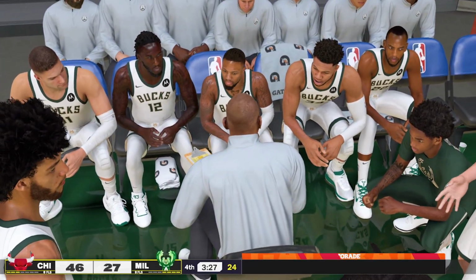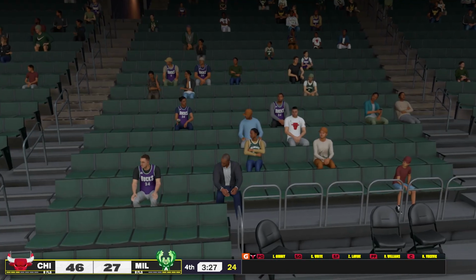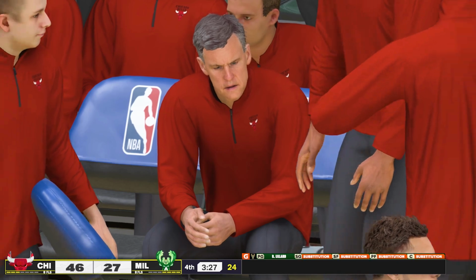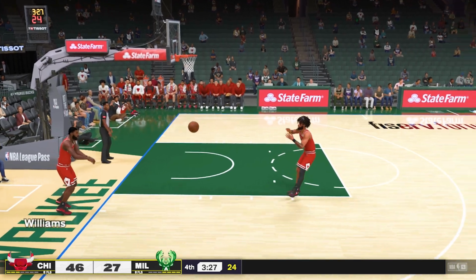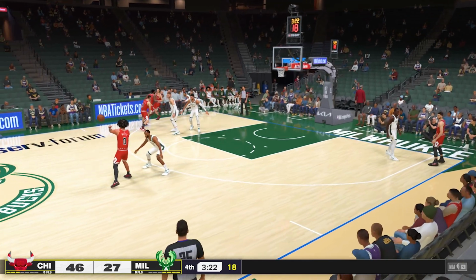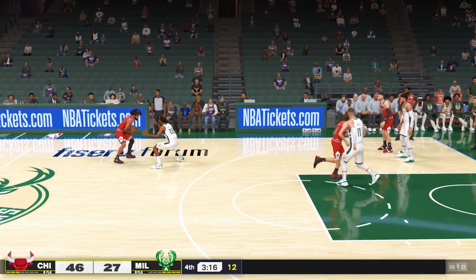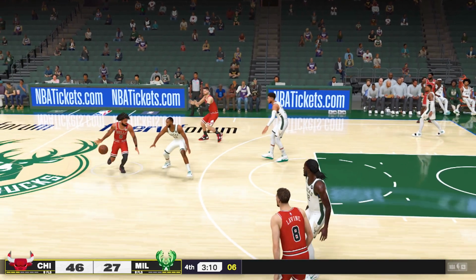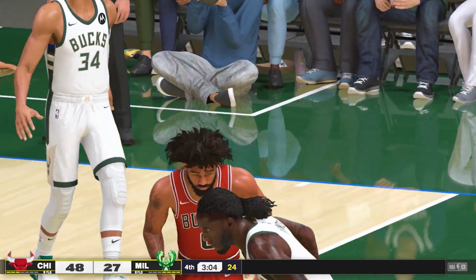Milwaukee making some changes. Lopez, he's checked in for Portis. Giannis Antetokounmpo comes in for Jackson. And Khris Middleton is subbed in for Trent. And we've made our way through just over a minute and a half of this fourth quarter. Outside Giddey. Back to White. Vucevic, a screen on Middleton. White, good. And the Bulls lead by 21.